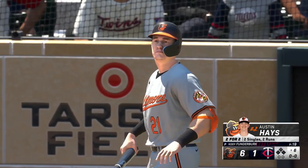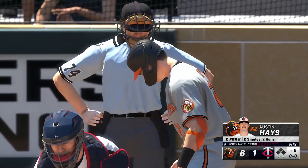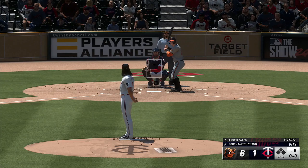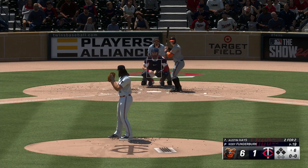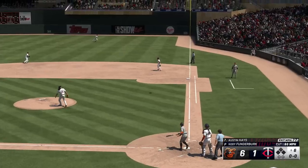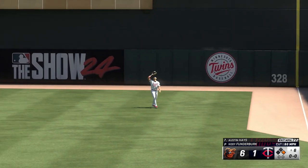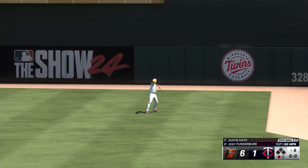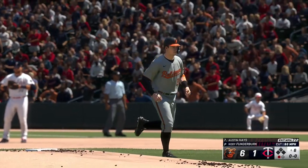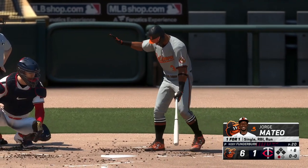Back here with my pal Siggy. All right, we go to the top half of inning number six. And into the box for Baltimore, Austin Hays. The pitch. In the air, right field. Kepler settles under it. Puts it away for the out. The batter, the shortstop. So next to hit for Baltimore, Jorge Mateo.